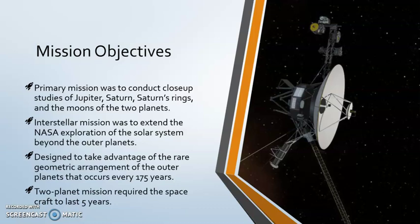The interstellar mission was to extend NASA's exploration of the solar system beyond the outer planets. It was designed to take advantage of the rare geometric arrangement of the outer planets that occurs every 175 years. The two-planet mission required the spacecraft to last 5 years.